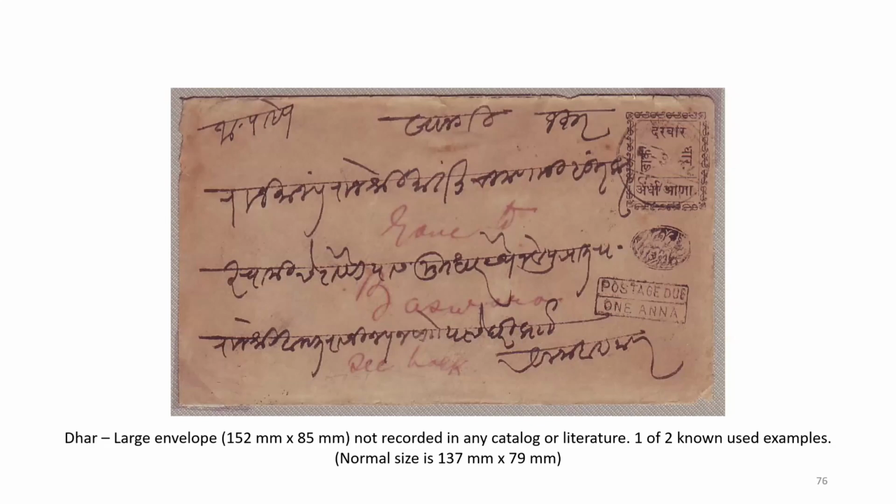And here we have the same one in used condition. Clearly, this is going out of Dhar state, and that's why you have the British India box postage due 1 anna on it, because it does not have the imperial half anna postage. So when it was unpaid, the penalty was twice the deficiency, so half anna times 2, hence 1 anna postage due was charged to the recipient. This happens to be one of only 2 known used examples of this particular postal stationery.